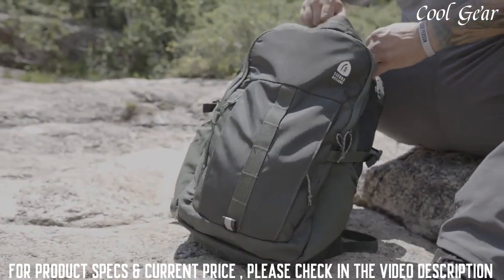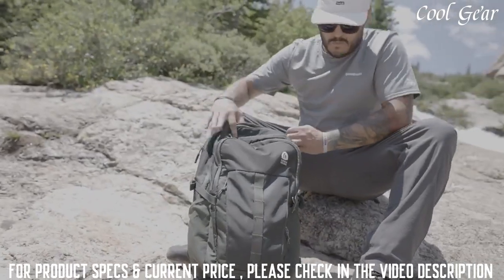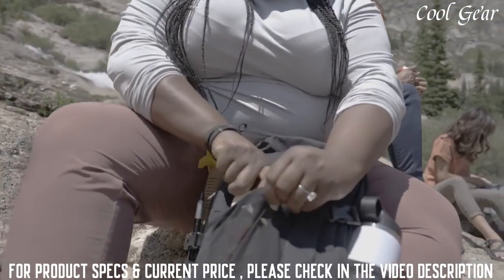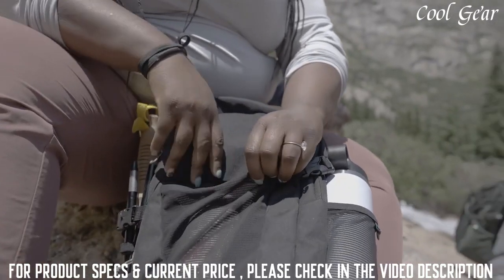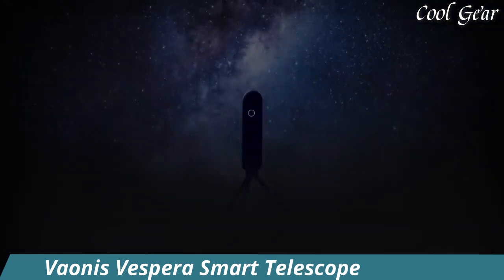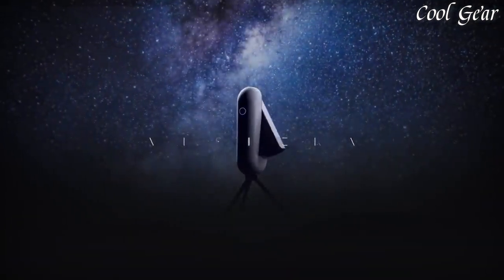With tons of internal and external storage options, you can bring all your essentials securely and without worry. The Sierra Design's new Daypack collection will make sure you don't miss a step on your next outdoor excursion. Even more accessible. Today, we introduce the Vespera.